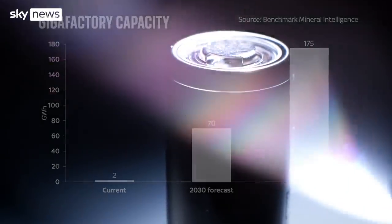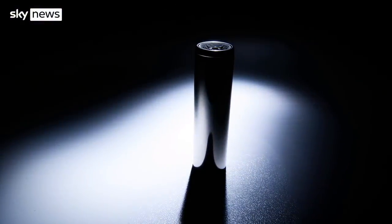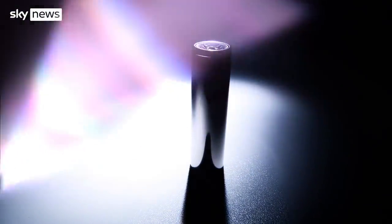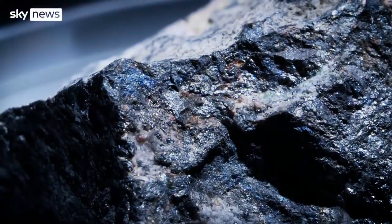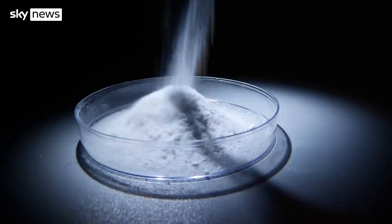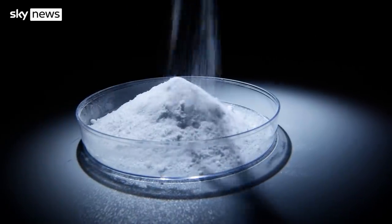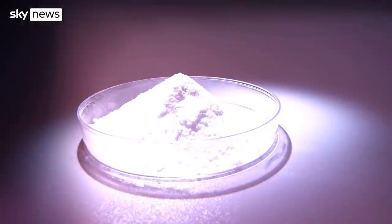And given batteries are all about the interaction between the materials in that cathode and anode, positive and negative, it will also need enormous quantities of cobalt, procured from ores like cobaltite, and lithium, the heart of the battery, so volatile it can only be processed when turned into salt, like lithium carbonate.